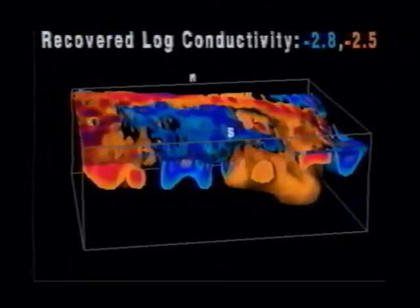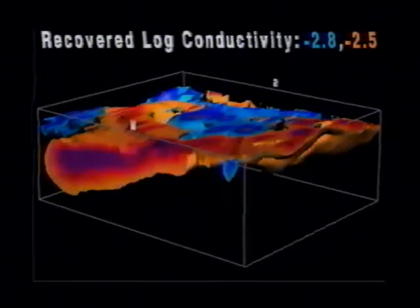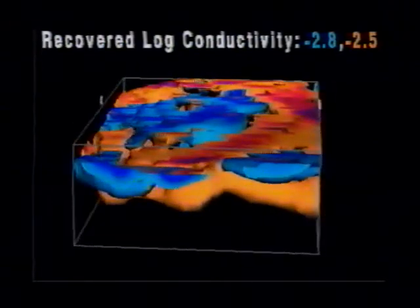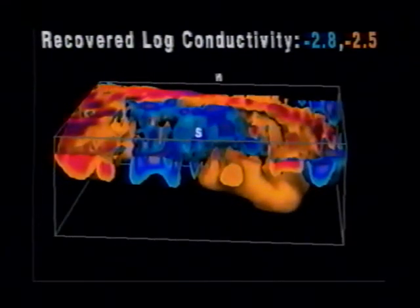The major detail in this image is the resistive unit representing the monzonite stock. Surrounding the central resistive unit is a partial halo of more conductive material. There is also a significant eastward dipping conductive feature at the north side of the model.